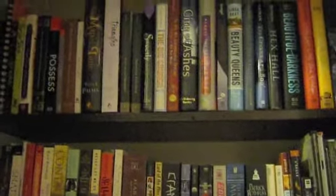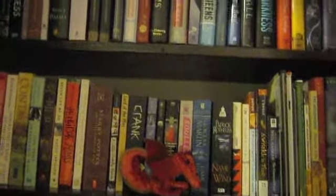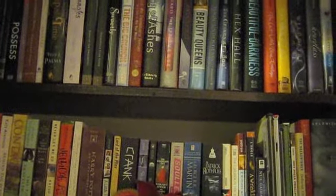So that's my bookshelf here in my apartment for now. I got these books out here by shipping them in two boxes, and maybe I'll bring more soon. Okay, that is it for now. Back to the TBR pile.